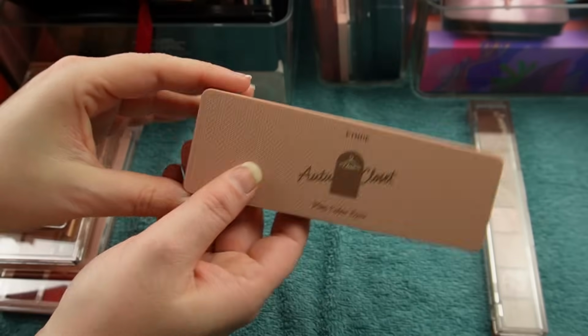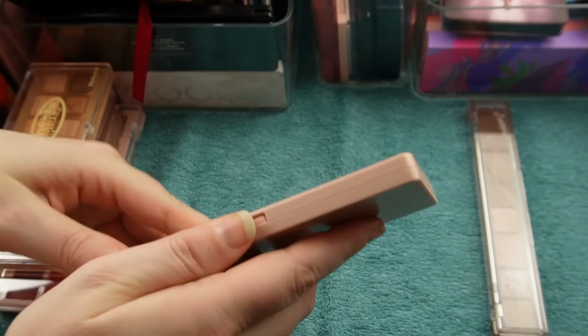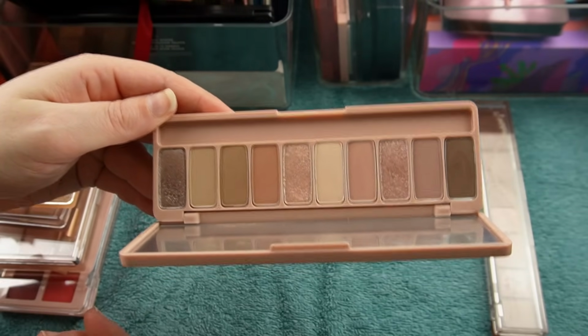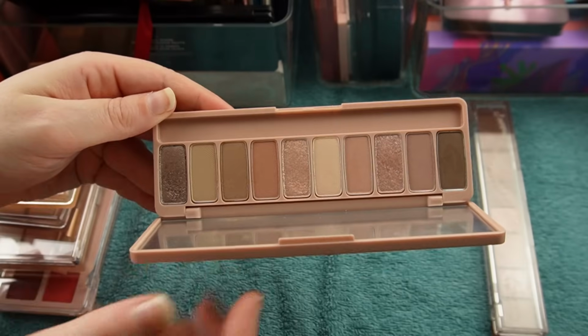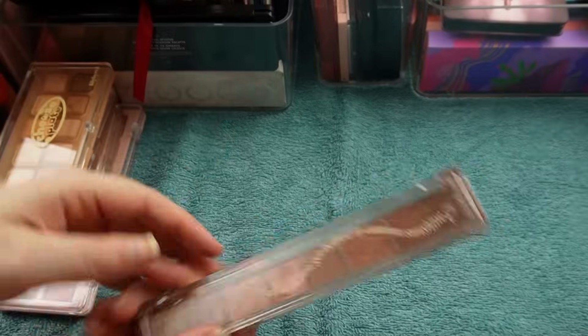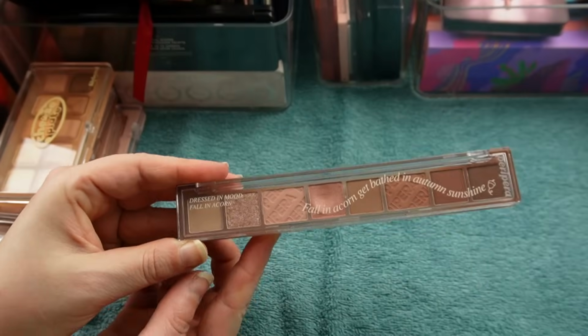What I'm going to keep is the Autumn Closet from Etude. This is really pretty, one of my favorite neutral palettes I own right now. So stunning. You get cool tones, you get neutrals, and you get these like greener tone things. Really pretty. And this one from Berry Para, I did really enjoy when I tried it.